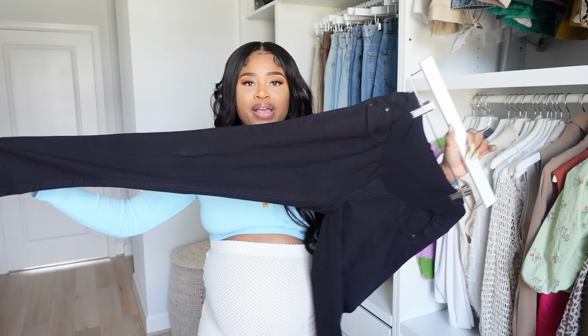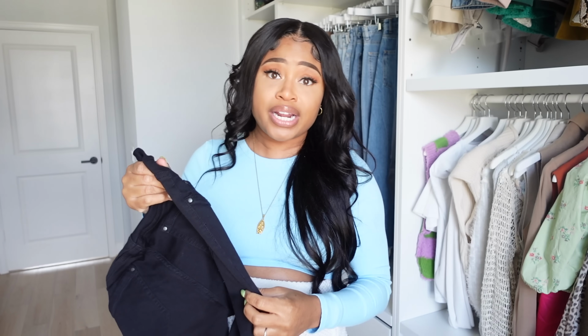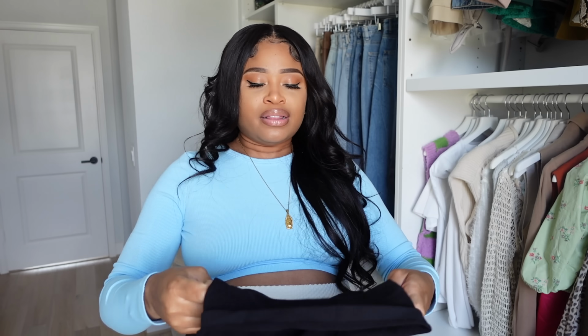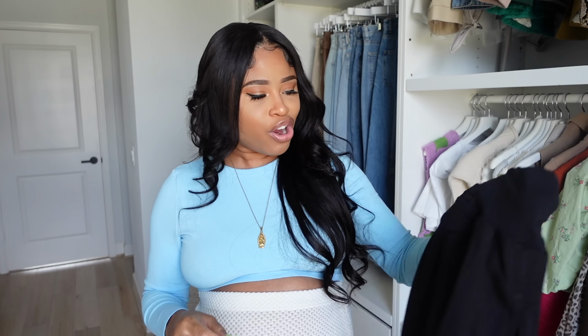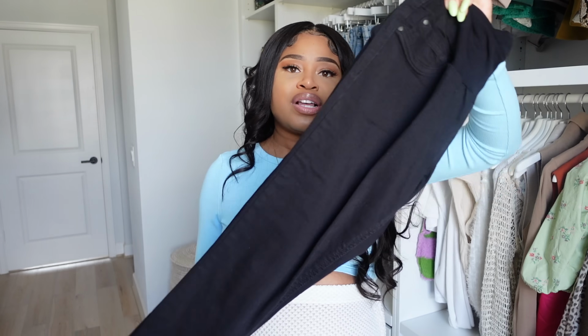So I got this black pair from Amazon. I like that they come in a couple different washes. They are skinny, tapered at the leg, pockets on them, so they look like legit jeans. It doesn't look like you're wearing something fake or anything like that. So this will sit right underneath your belly. The top here is stretchy, so this stretches out to however big you might get, and these are super comfortable to wear. I really love it, and I love that it looks like I'm wearing just, you know, regular pants. So that's why I like these.